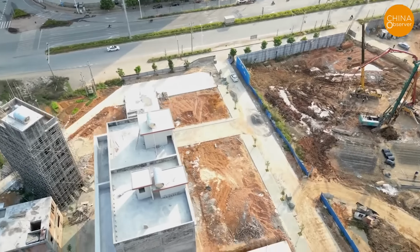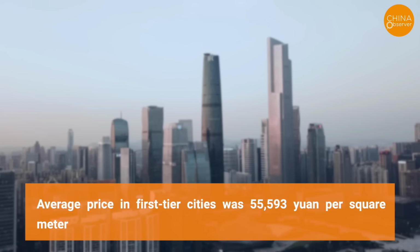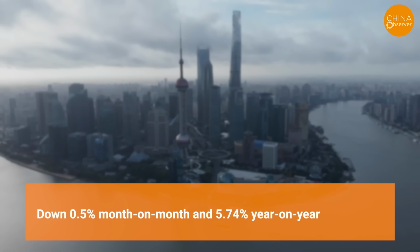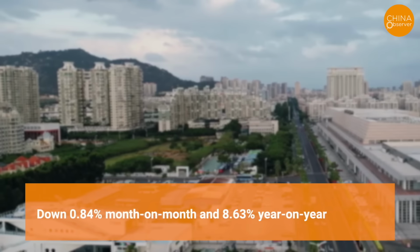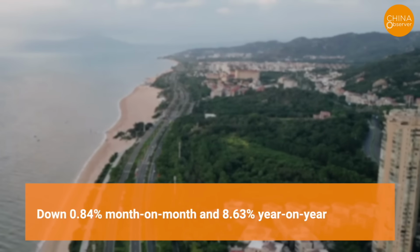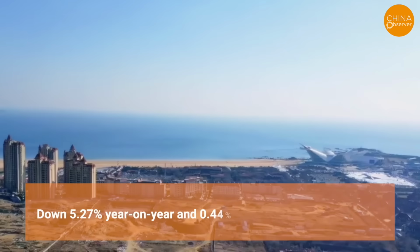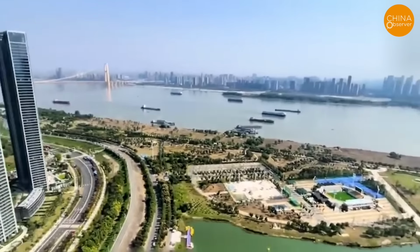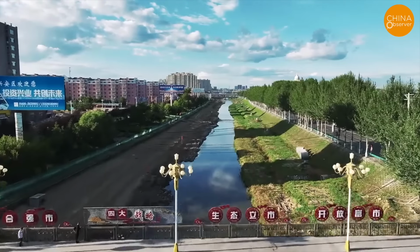By city tier, data from the Zhuge Data Research Center shows that in July, the average price in first-tier cities was 55,593 yuan per square meter, down 0.5% month-on-month and 5.7% year-on-year. In second-tier cities, the average price was 17,071 yuan per square meter, down 0.4% month-on-month and 8.63% year-on-year. In third- and fourth-tier cities, the average price was 9,140 yuan per square meter, down 5.3% year-on-year and 0.44% month-on-month. These figures clearly indicate that the difficulty in selling real estate in China is intensifying. Not only are sales prices and volumes for new developments sharply declining, but the second-hand residential market is also experiencing a downward trend.